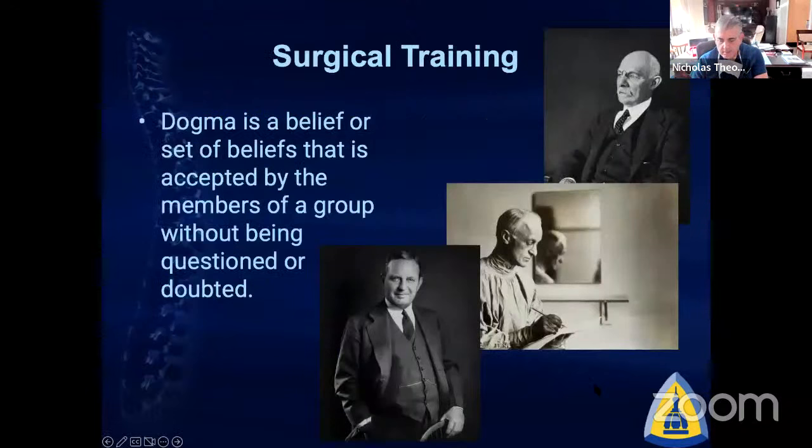When we talk about surgical training, it's nice to take a deep breath for a second. I'm sitting here at Johns Hopkins, and the reality is that the modern surgical era was really born here. We've got Halsted, Cushing, Dandy. The definition of dogma is a belief or set of beliefs accepted by the members of a group without being questioned or doubted. During our surgical training, we learn things one way and we tend to stick with that. That is really part of why enabling technologies are slow to be adopted.